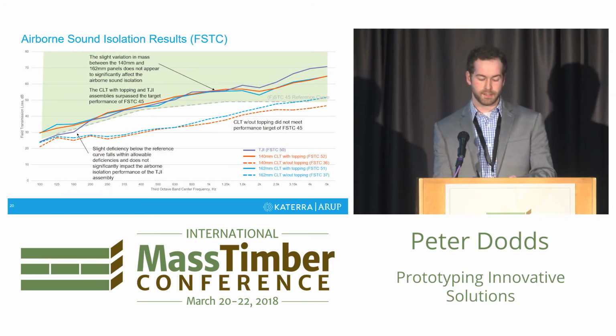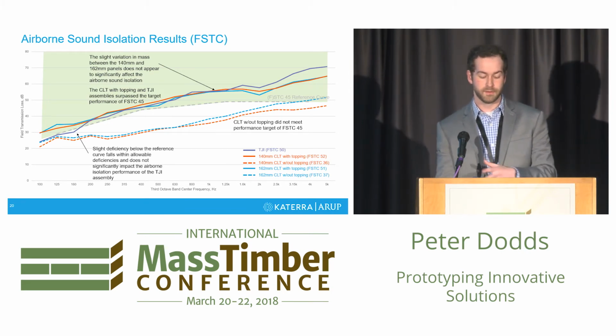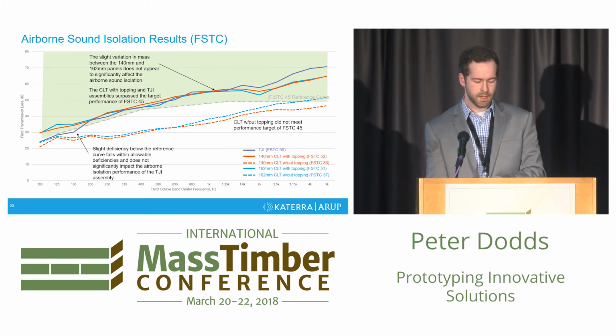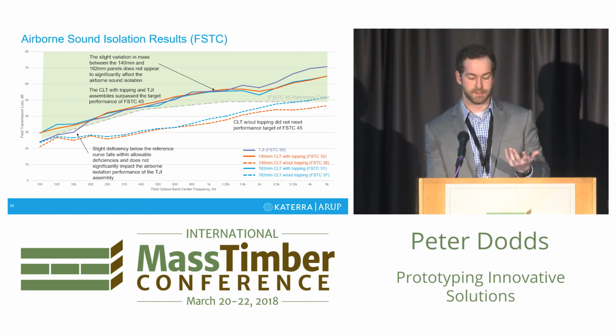So to dive right into the acoustic results, the graph on the screen right now indicates the airborne sound isolation performance for the various floor assemblies under test. Just to orient you, the horizontal axis is frequency in third octaves, and the vertical axis is the field transmission loss of that floor assembly with respect to airborne sound. So the higher up the line on the graph, the more sound it's attenuating at a given frequency.